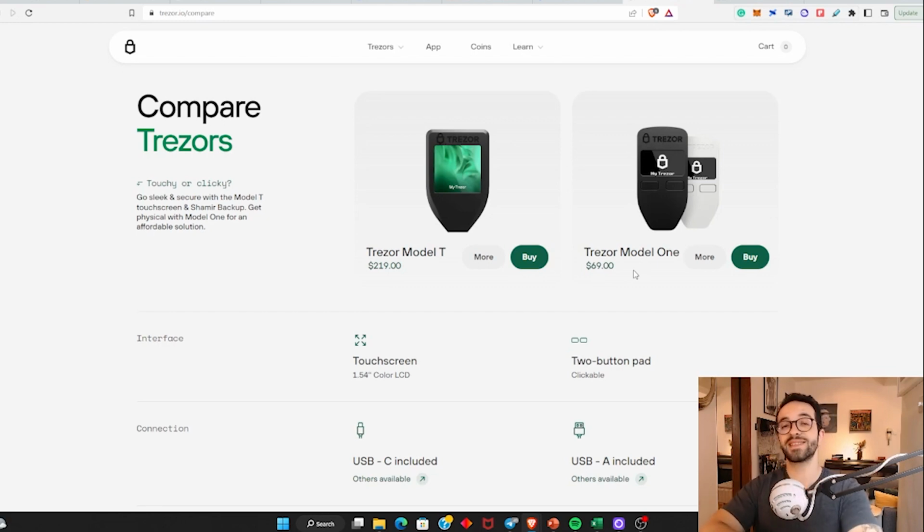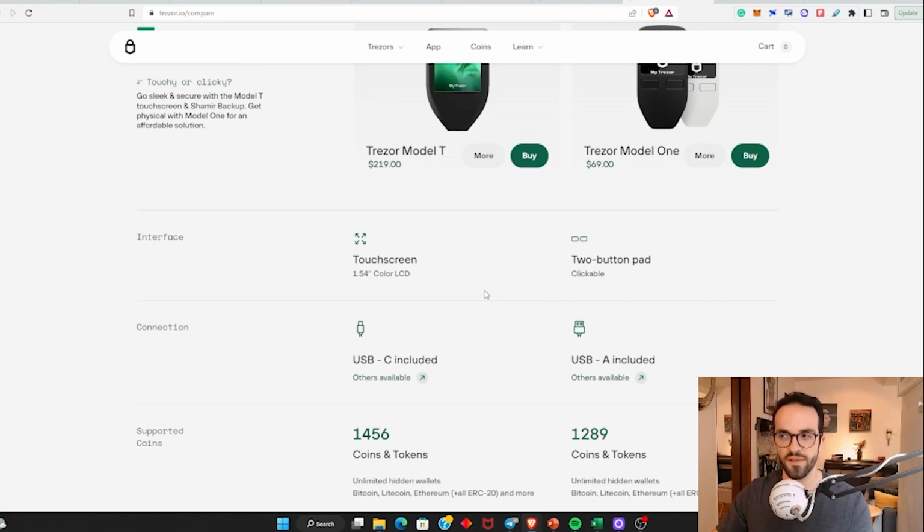They both have the exact same level of security, okay? The thing with the Trezor Model T is that you have a touch screen, and it's a little bit easier to use because you touch the screen. With the Trezor Model 1, you have two buttons. You need to press the buttons. So in terms of convenience, the Model T is a little bit more convenient.